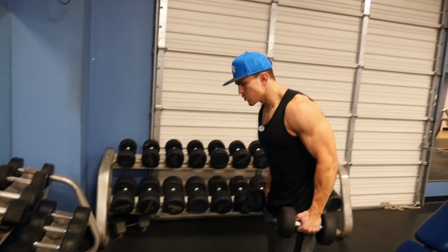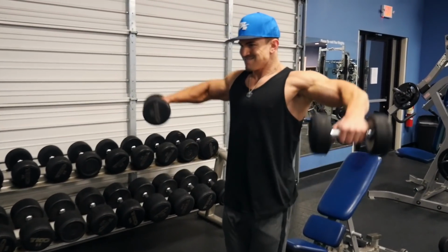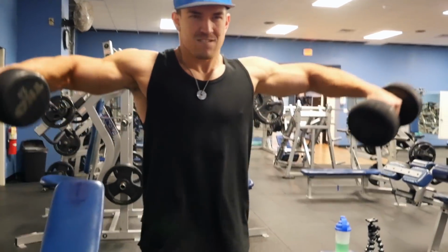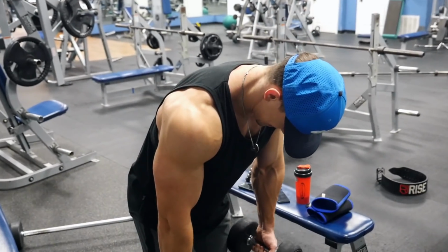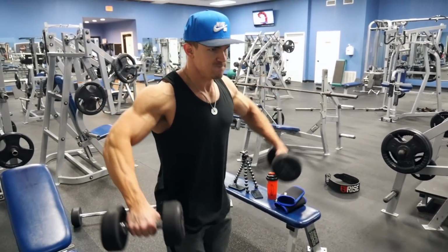This was a killer. After doing this for four sets, we felt like the workout could be over because it was so intense. Your delts and your shoulders are just on fire because it hit pretty much all of your shoulders, all your delts. I mean, you're hitting your front, you're hitting your sides. The only thing it's not really hitting is your rear delts. And that is what we hit after this exercise.